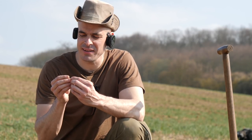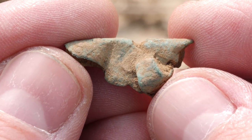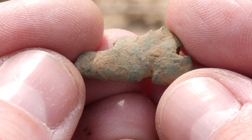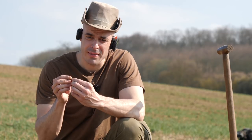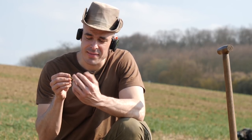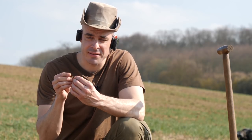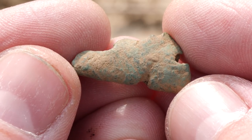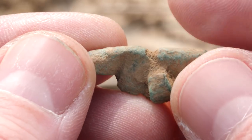I made an exciting find here. As you can see, it's old, and I think this is the protection tip of a dagger or knife scabbard. You know, where the blade ends at the end. It's a protection so that the knife or the dagger doesn't penetrate the scabbard. I think that's what it is. I've seen something like this before, and I actually found something like this before. It was only a bit different in design.